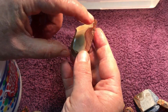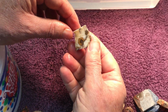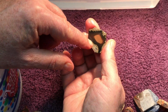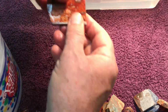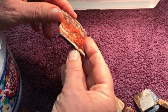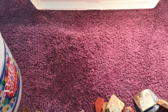Picture jasper. Oh, I bet this is Willow Creek jasper. It's a polka dot. That's pretty obvious. And some dark Bruneau jasper with light patterning in there. Here's a decent sized piece of Mexican crazy lace, but again, super thin. Some more of that light green moss. Another piece of malachite.